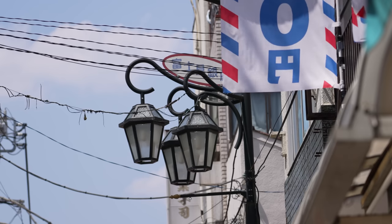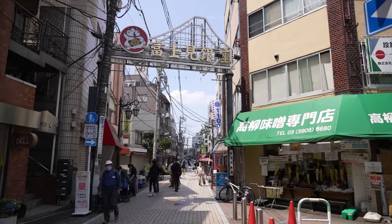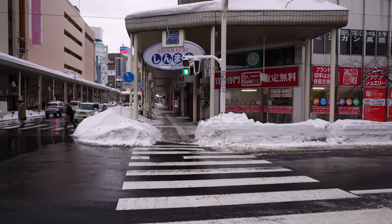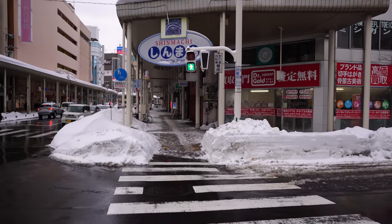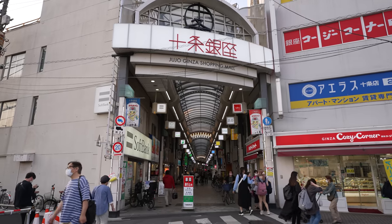lamps. And they often have special street lamps. Larger shotengai will have gates at the various entrances. And even larger ones will have covered walkways along the street. The most developed will be completely covered, a kind of outdoor mall.